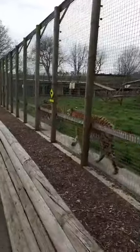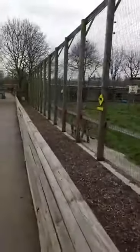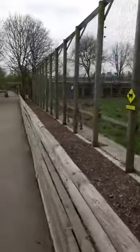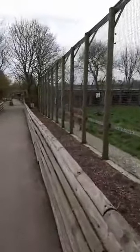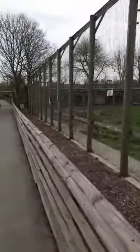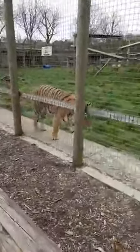So we've already done the moon bears, so have a look back at the video when you get a chance, right at the beginning. And we have been promised by Sarah, the head of carnivores, that she's going to do us a video of the baby bear as well. So I'll post that in the next couple of days for you.